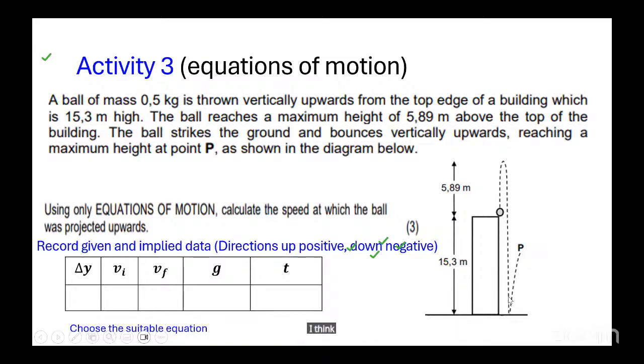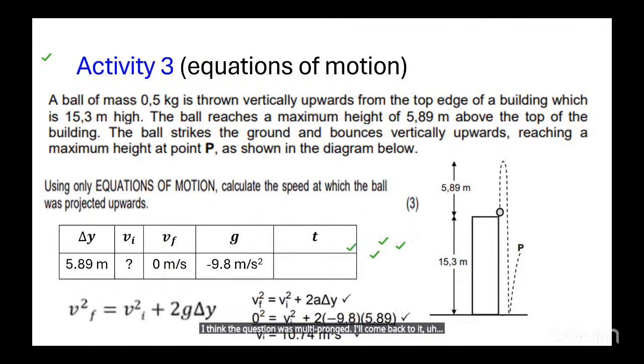I think the question was multi-pronged. I'll come back to it, Lenas. I'll come back to it.